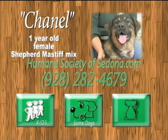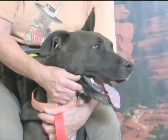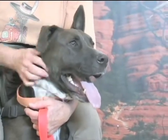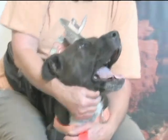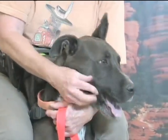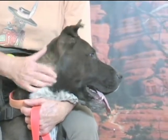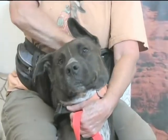Stunning, handsome boy is named Kovu. He came to us in January of 2013, and he's a Staffordshire Terrier mix, and he loves people, and he is the funnest dog in the world because he loves to play ball. You throw balls, and he's the Energizer Bunny. He'll go after the balls, bring them back to you, go after the balls, bring them back to you, and he really does love to be with people.